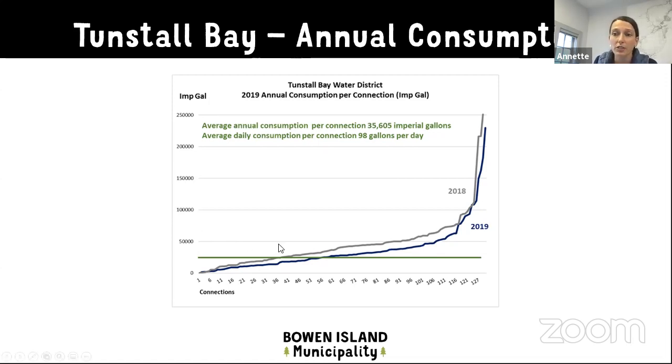Are there any questions on this consumption graph? Annette, were there any leaks in any properties? Would that be part of the reason for the really high ones? Yes, there were a couple of leaks in 2019, which is usually the reason. I also believe one of those high ones is the swimming pool. The pool, yeah, and leaks, but those would account for the very high numbers.